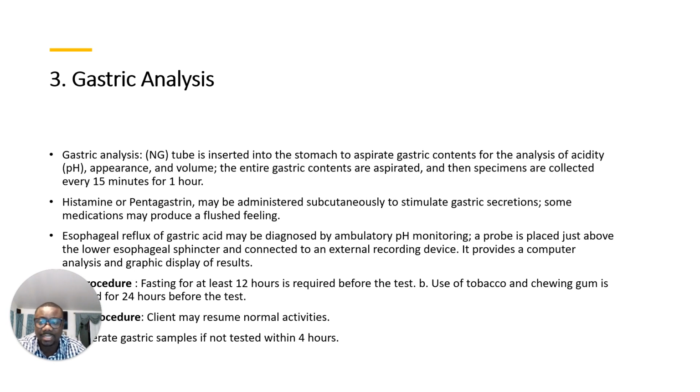Then we have the gastric analysis. In the gastric analysis, they use an NG tube. A nasogastric tube is inserted into the stomach, and you aspirate gastric content, because it is the gastric content that we use to test for gastric analysis. The gastric content is analyzed for 1 hour, meaning every 15 minutes we analyze the gastric acidity or pH, the gastric appearance, and the volume. So that is 4 times within 1 hour.